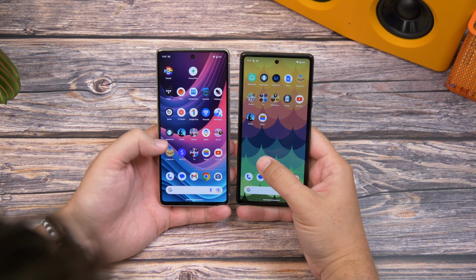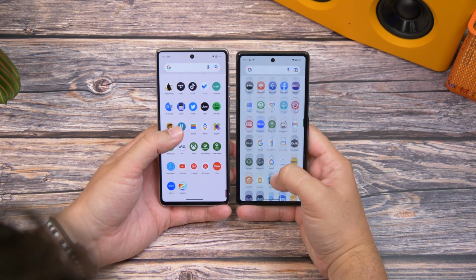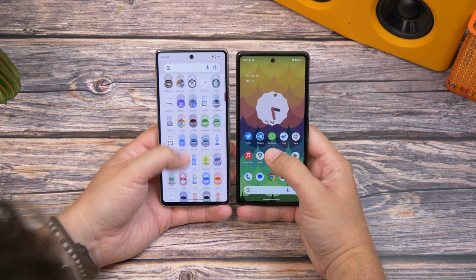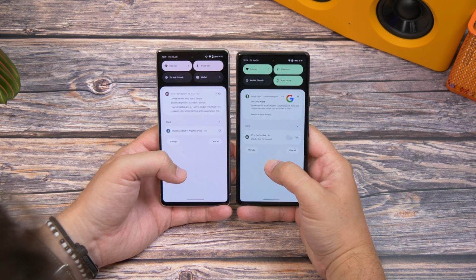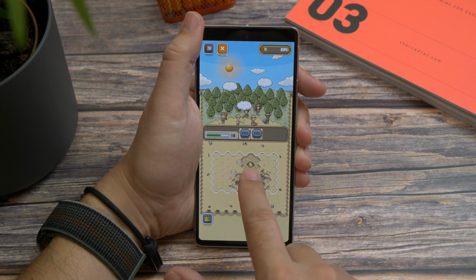Software is, unsurprisingly, pretty much identical on the two phones. Both use a clean, bloat-free version of the pixelified version of Android 13. Now, there are two areas you'll find the closest similarities when comparing the two phones, at least I did in my testing. That's overall performance and speed and battery life.